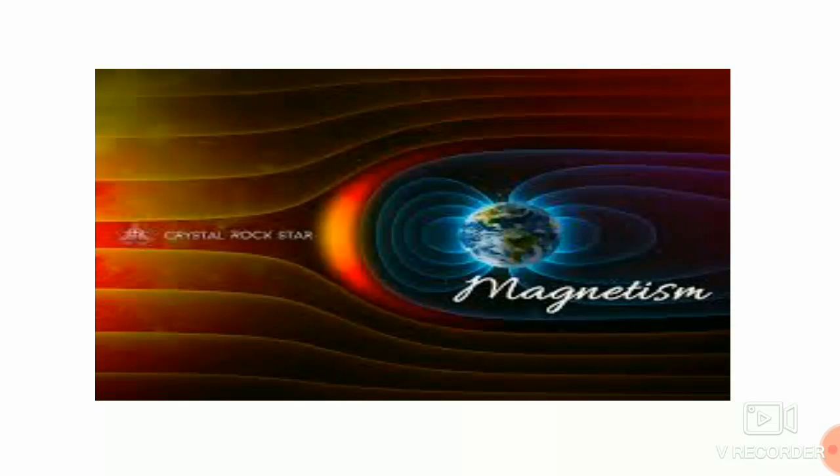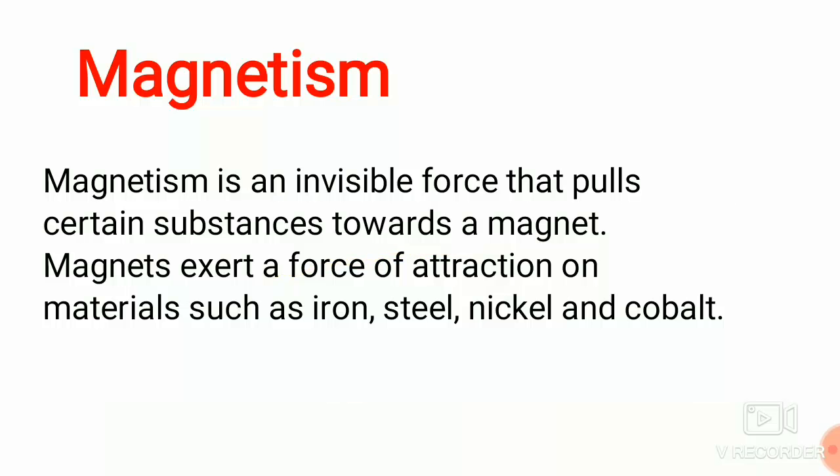First of all, let us discuss what is this magnetism. Magnetism is an invisible force that pulls certain substances towards a magnet. Magnets exert a force of attraction on materials such as iron, steel, cobalt, and nickel. In our daily life, we come across many objects that are attracted by a magnet. An iron lock? Yes, an iron lock is attracted by a magnet. An iron key? Yes, iron key as well.